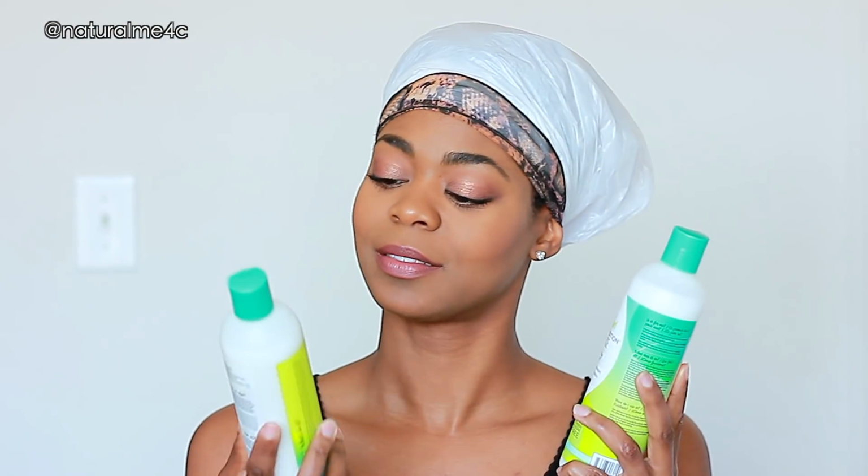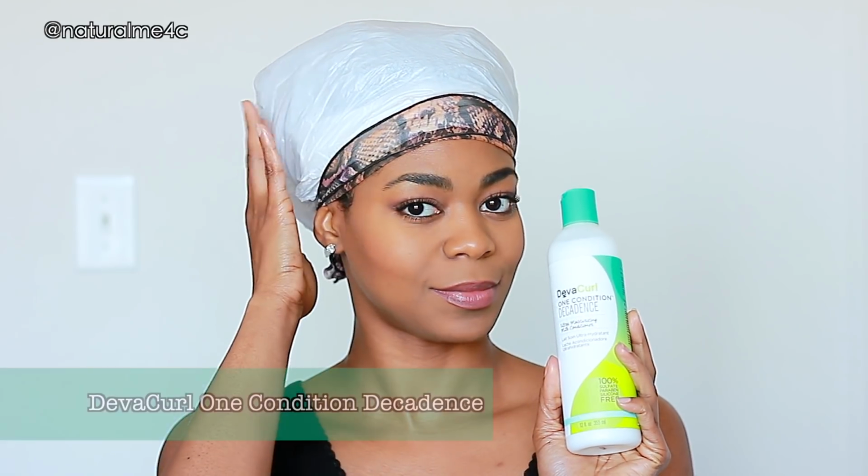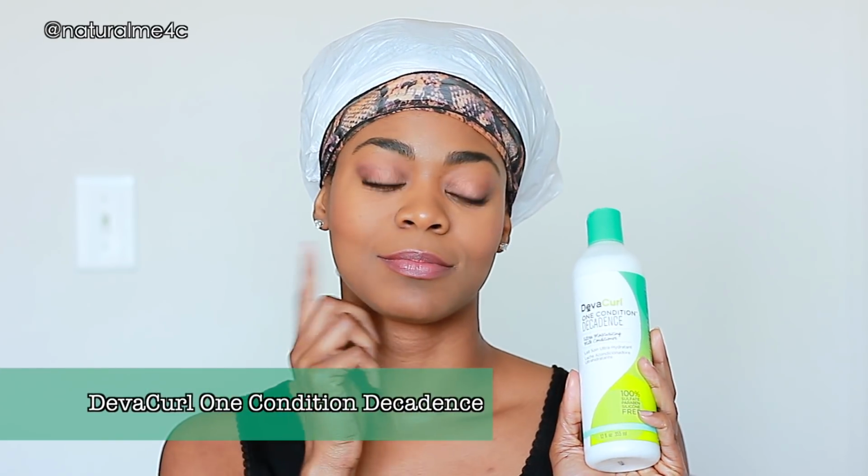Let's rock. Alright y'all, I'm in the process of washing my hair and I've already used my Diva Curl No Poo'd Decadence. I decided to leave the one condition in my hair for a bit while I did my makeup, so it's been acting as my deep conditioner for the day. And let me tell you, it was a struggle to keep the water from coming out of this bag. My hair responds so well to this duo, even my baby hairs are showing off. Alright, so I'm gonna rinse and I'll be right back.